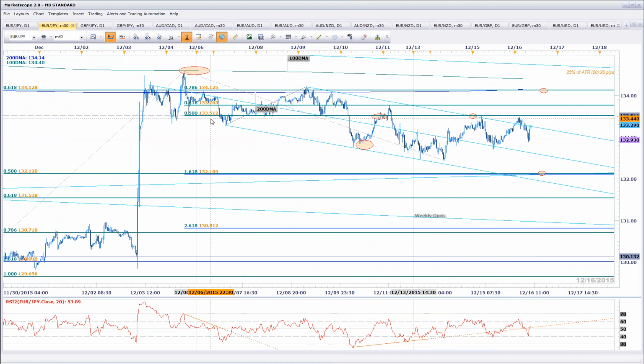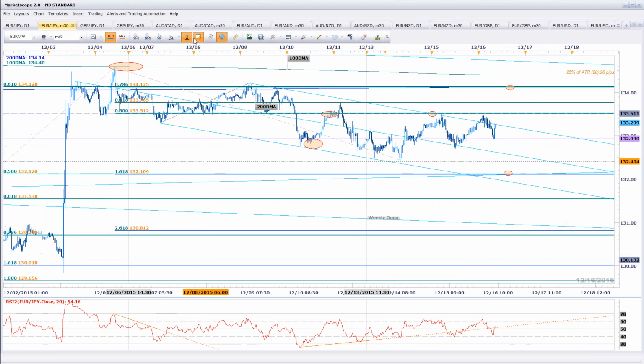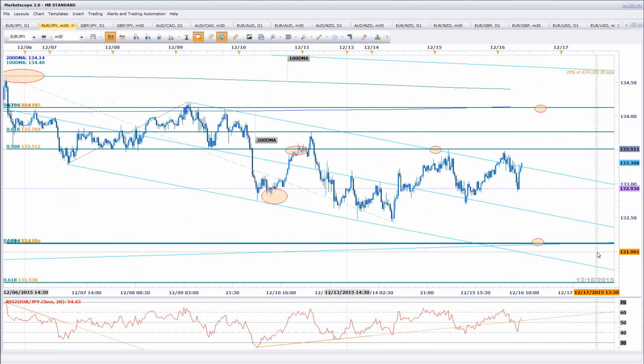Really nice pivot in price, 50% retrace of the decline. And momentum is completely range bound. 60 support, 40 support, 60 resistance, 40 support, 60 resistance. No play here yet. I think you got a lot better bang for your buck. This is why I didn't update this since the 14th. If you look at the ATR on it, it's 26 pips, which is decent, but not quite as clean, I think, as the other setups we've been looking at.